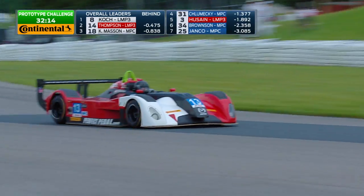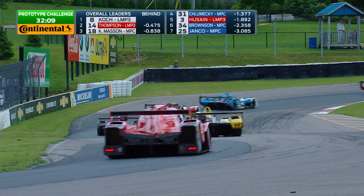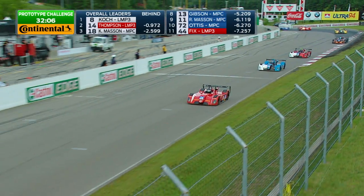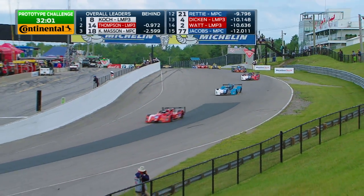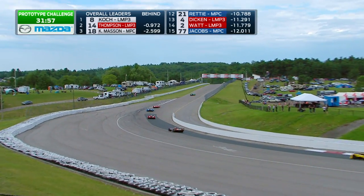The LMP3 cars around here are significantly faster, particularly on the straights. They've got about a 12, 15 mile an hour straight line speed advantage. I mean, that Chevy V8 pumps out a lot of horsepower, but the LMP3 car is a good bit heavier than the MPC, formerly known as Prototype Lights cars.